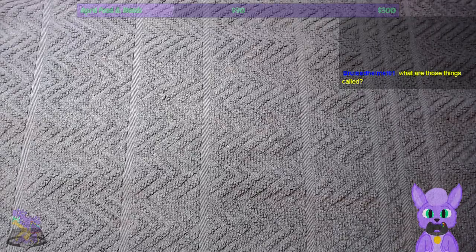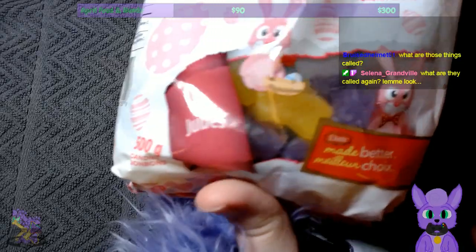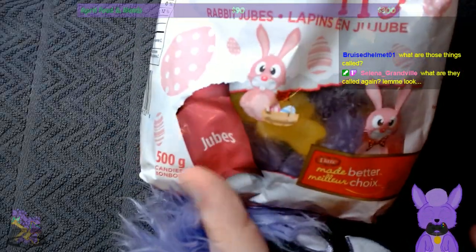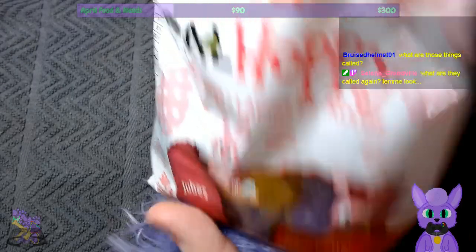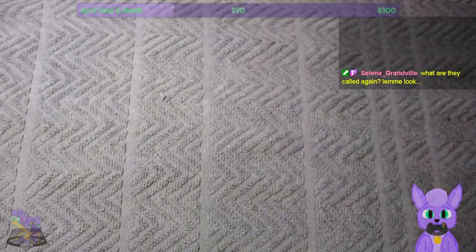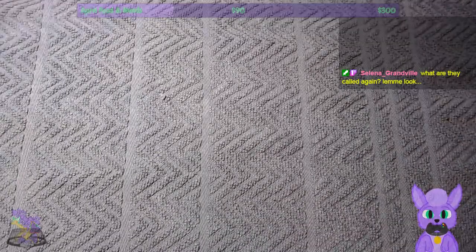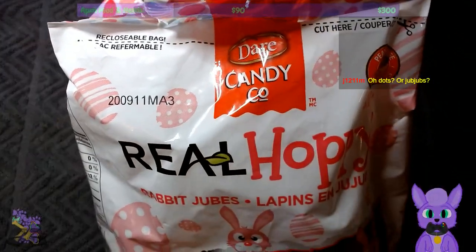What are these things called that I was just eating? These are Real Hoppy. This is a half kilogram bag. This is very heavy, by the way. There's a lot of jujubes in here. Tons of them. But yeah, not bad. They're very simple. What are they called again? Let me look. Yeah, Real Hoppy by Dare Candy Co.